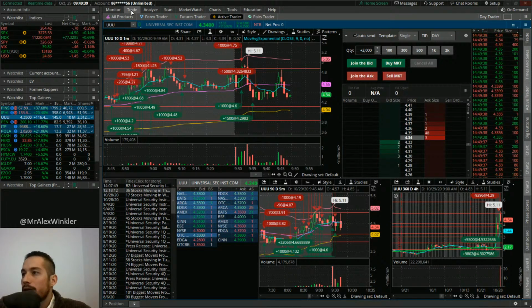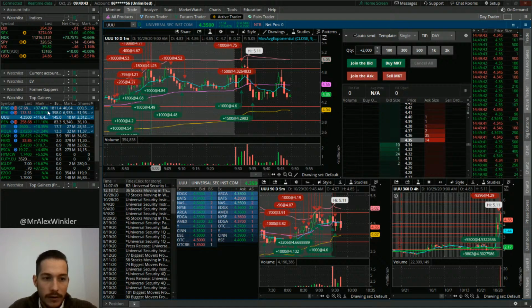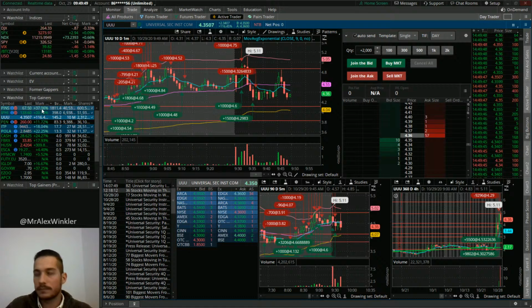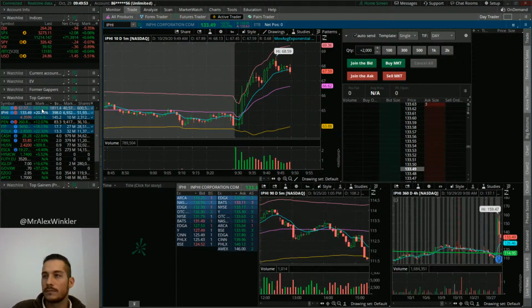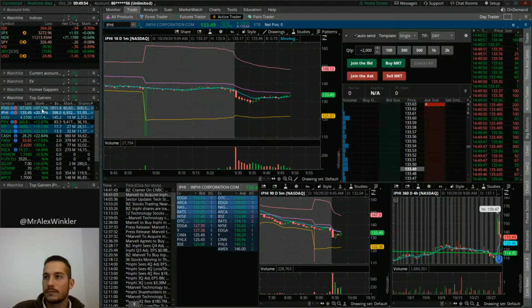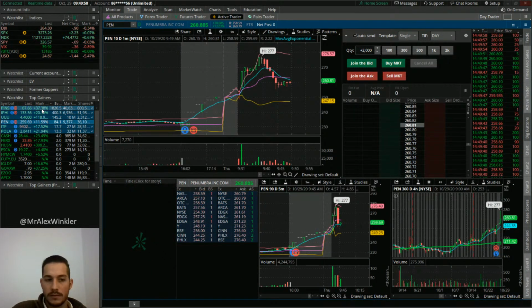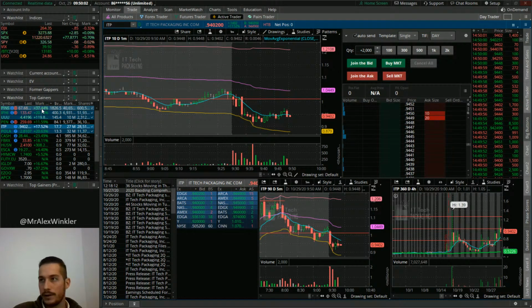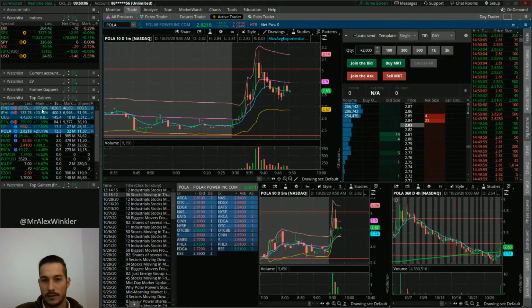9:49 a.m. Eastern Standard Time. Waiting here for a good setup. I don't see a good setup here. I don't see anything I really want to be trading. Nice little bounce there on UUU. ITP really doesn't spark any interest for me.